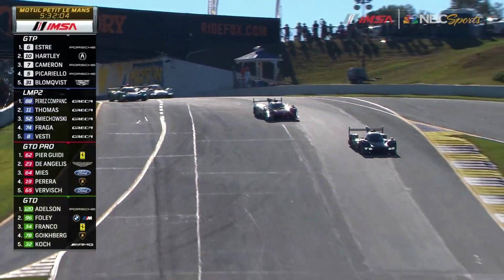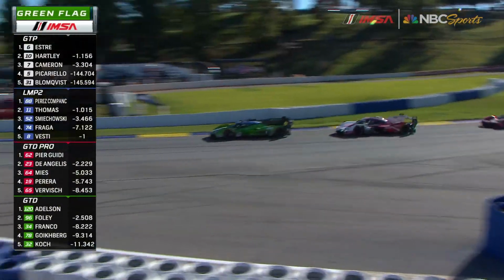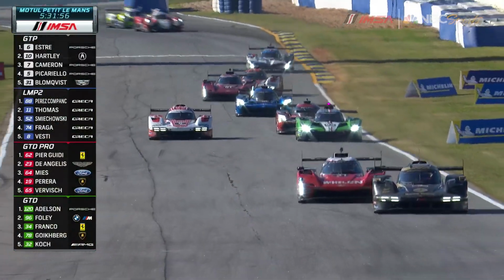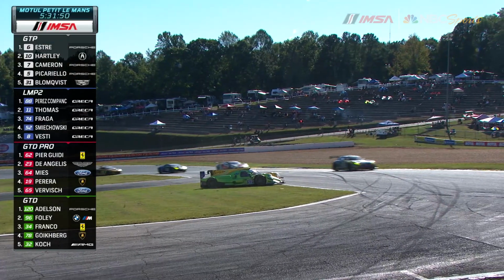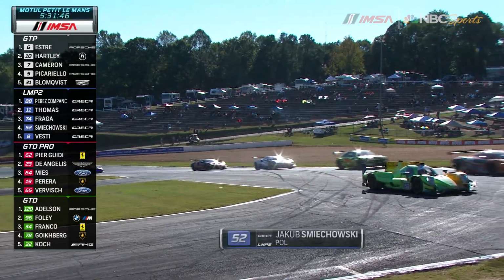Well, we've got a restart coming up. They've swept the track. Let's go again. Season finale, Motul Petit Le Mans. It's Porsche, 3 of the top 4. There's an Acura in the mix as well. Matteo Caroli. Oh, and a problem for the 52. And that's the championship leader in LMP2 that just needed to finish up front.